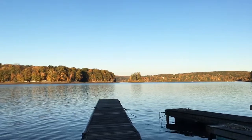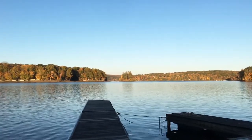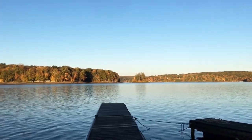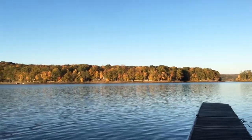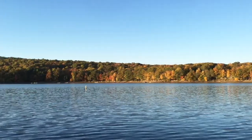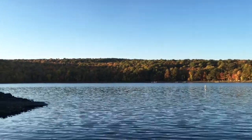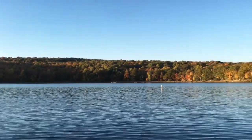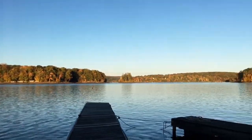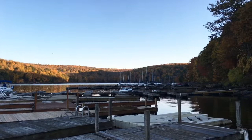I don't know how people walk out on docks like this. It's nerve-wracking. Let's see if I can go a little further. Don't want to risk dropping the gimbal though. So I think we'll call it quits here. I know, I'm chicken. It is so unstable though. I haven't seen any boats go by yet. So yeah, you can see there's some boat stock there.